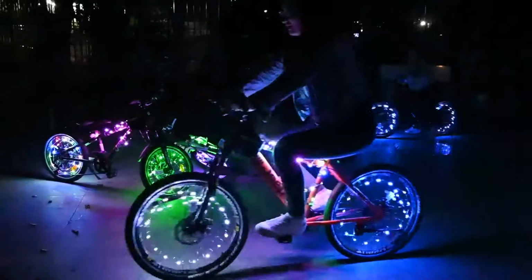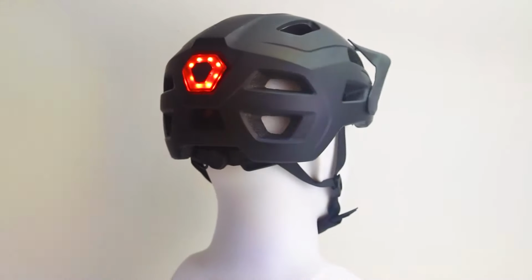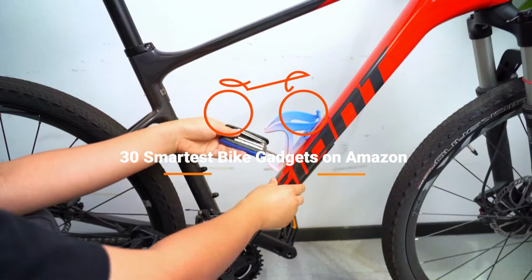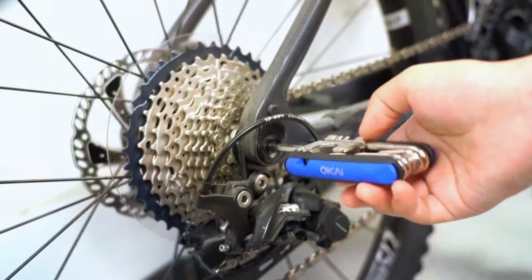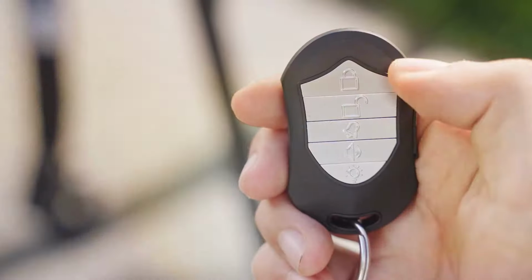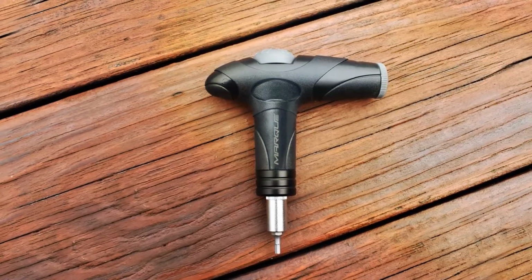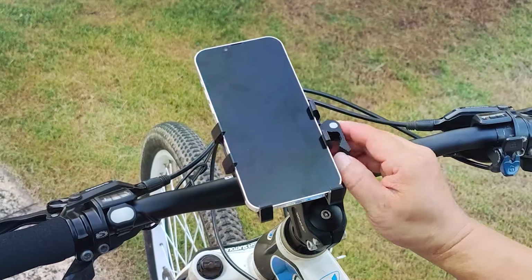Hey cyclists! Want to upgrade your ride with gadgets that actually make your life easier, safer, and more fun? I've found 30 of the smartest bike gadgets on Amazon you probably didn't know you needed. Perfect for saving time, solving common problems, and boosting your comfort, all without breaking the bank. Stick around, because the final gadget is a total game changer you'll love.